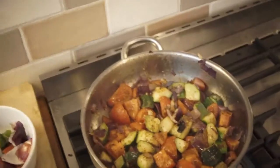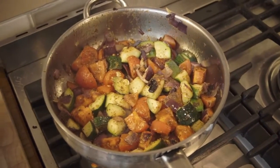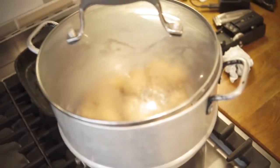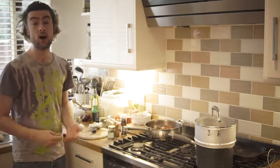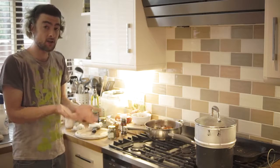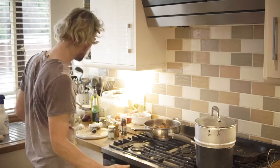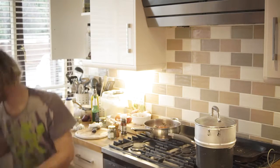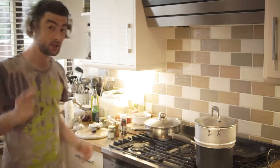So this is what we've got. We've got like a ratatouille. Are you in focus? No, you are in focus. That's ratatouille. And we're steaming some potatoes. Simple! Of course, that's not the end. I've got to tidy up, cook it, put it on the plate, eat it. I will show you what it looks like when it's done and finished. And on the plate, of course, my dog wants to go out for a wee. I need to tidy up, so catch you in a bit.